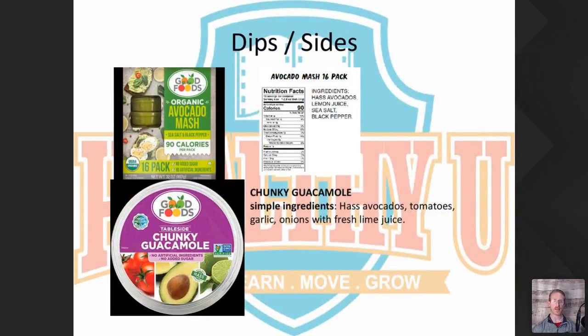When you talk about dips and sides, there are a lot of great dips and sides that have really hit the market. One of the ones that I happen to like quite a bit is avocado mash. If you've never tried it, they carry it in a lot of different places. Costco tends to carry it in bulk, so it's a really good price. It is a tasty little avocado alternative.